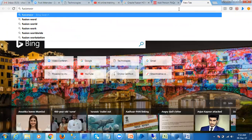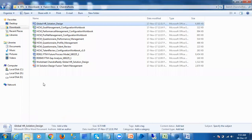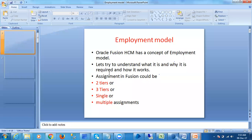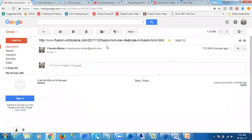Just one second. There is one link which will give the difference between release 12 and release 13. Another important question: we talked about employment models in global HR, the two-tier employment model and the three-tier employment model. In release 12, we don't have the three-tier employment model. Only two-tier is there. That is one of the things we have to remember.